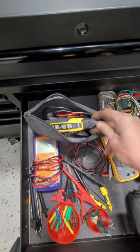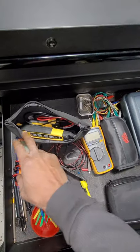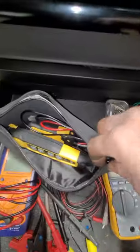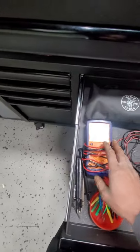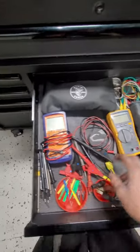I use this when I connect to the front and see if it's a break in the wire. I can follow it down through the wire harness and find where the break is. That's a good tool. Saves me a lot of time chasing a broken wire. And my Actron scanner, had that for a long time. That one never let me down. Got a Fluke one there.